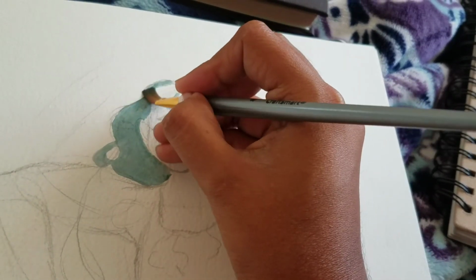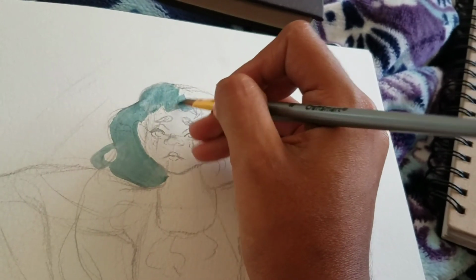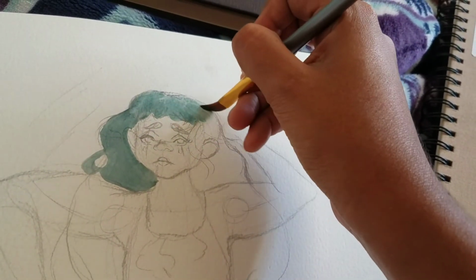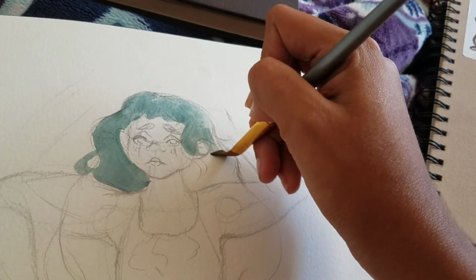What's your opinion on sketchbooks? Would you recommend someone to use them? Let me know down in the comments below, because for me personally, that's where I saw my greatest improvement, when I started to use my sketchbook as a habit.